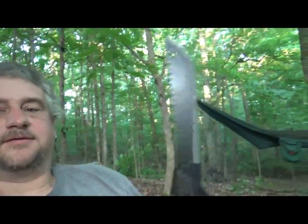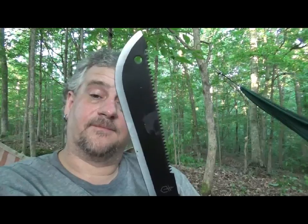All right, guys, I told you I would tell you about, oh crap, stuck. The Gerber, it's damn stuck. The Gerber Gator Jr. Been using this thing around camp, and I'm gonna tell you, I'm usually not impressed with Gerber's blades out of the box. They usually have to be put on a stone, but man, this little thing right here, dude, it works.